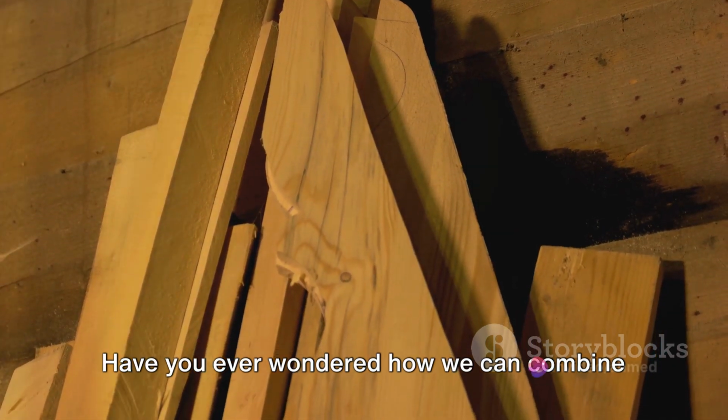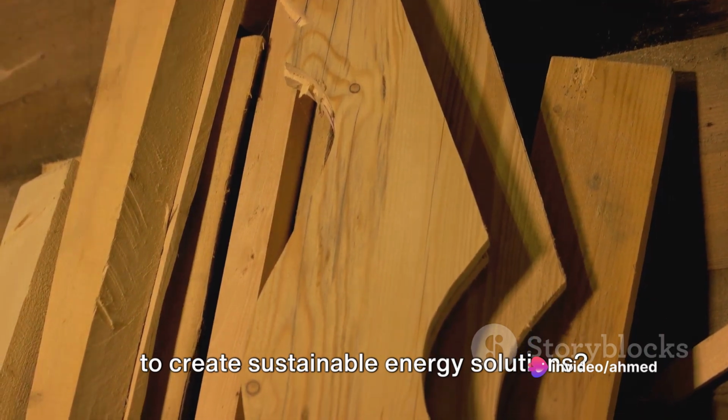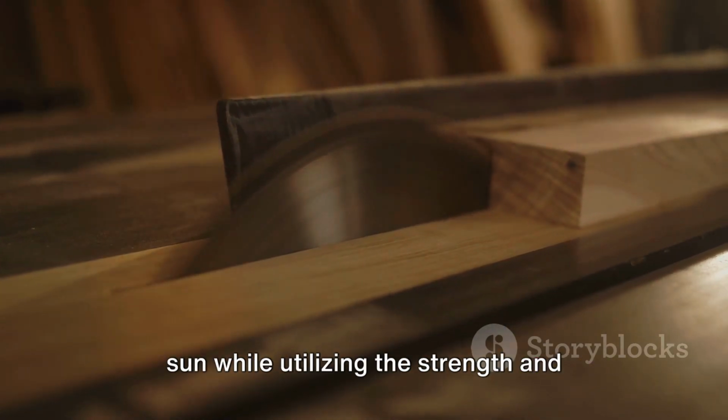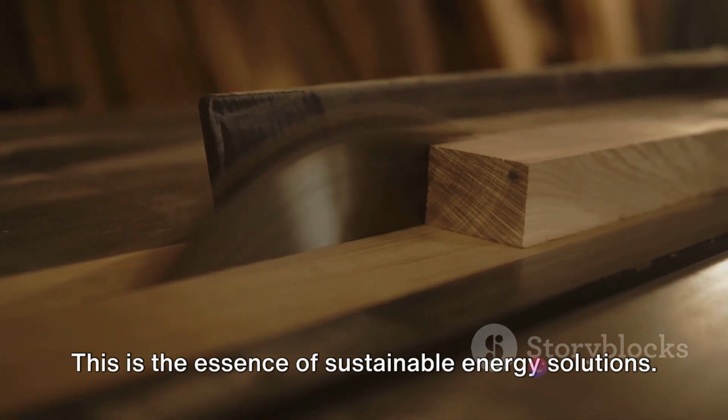Have you ever wondered how we can combine modern technology with natural materials to create sustainable energy solutions? Picture this: harnessing the power of the sun while utilizing the strength and beauty of wood. This is the essence of sustainable energy solutions.